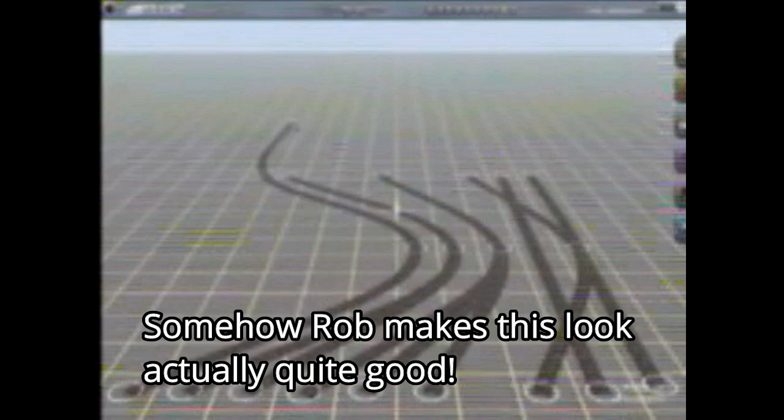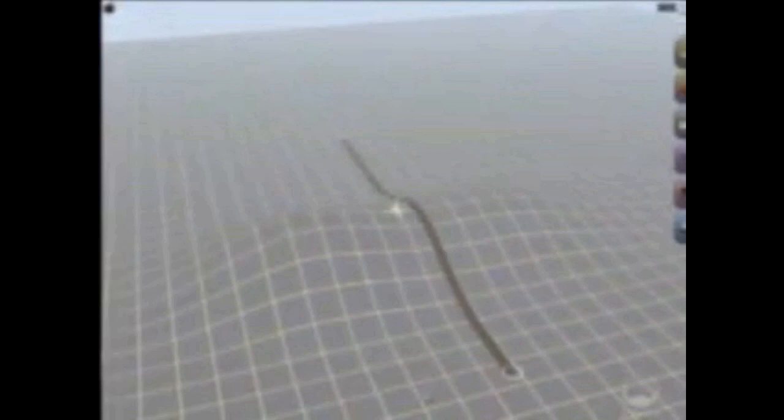Click where you want it to start them. And you can complete the scene by painting textures underneath the tracks. And that's all there is to it. Pieces can be laid across mountains that you've created. And that's all there is to it.